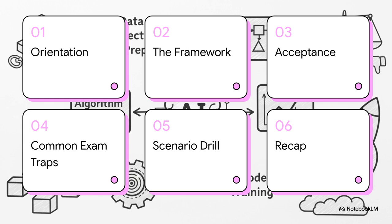After that, we're going to talk about acceptance. How do we know if the model's any good? We'll cover common exam traps, run through some scenarios to test your instincts, and then wrap it all up with what you must memorize. Let's do this.